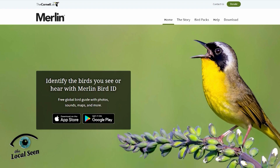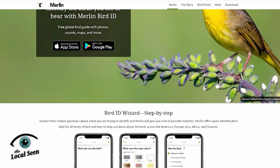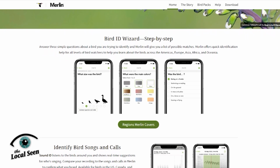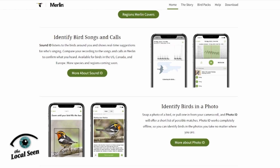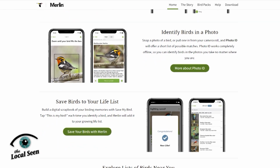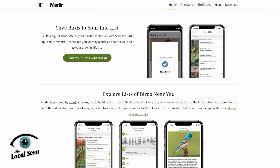So if you're interested in learning more about birds, one of the great resources that I recommend to people is the Merlin Bird ID app. You can download it on any smartphone. It is through the Cornell Lab of Ornithology, and they provide different bird packs for different regions of the United States and of the world. And you can find there photos of birds, audio of birds, and it actually has a feature where it'll help you walk through the identification process. So it'll ask you what is the date, where are you seeing or hearing this bird, what colors was it, how is it behaving, and it will actually create a list of birds that you might be seeing or hearing.